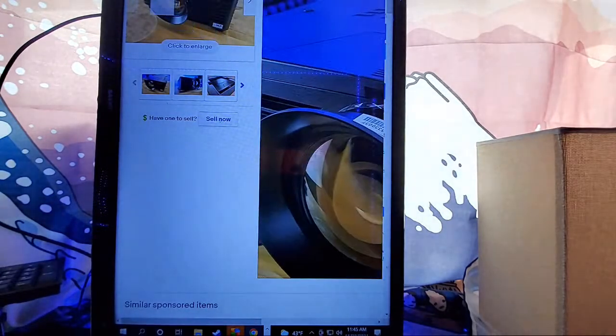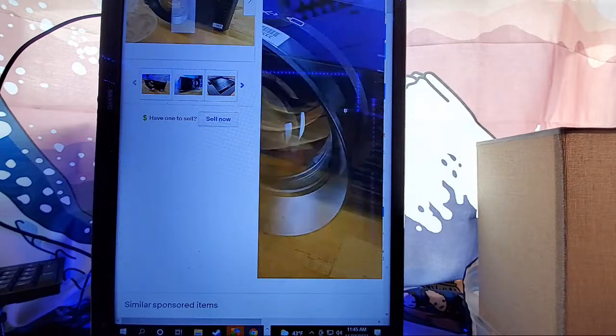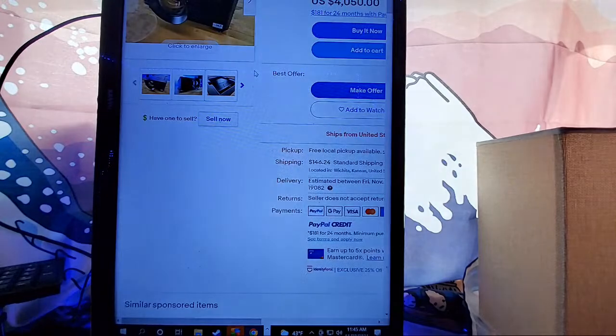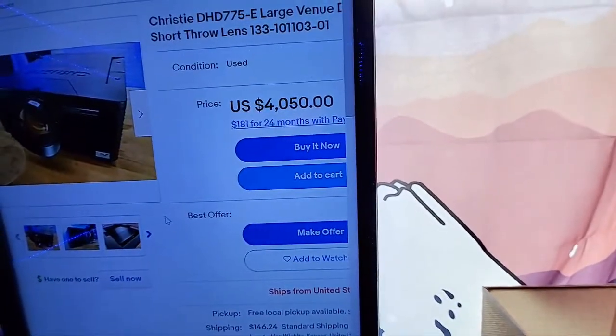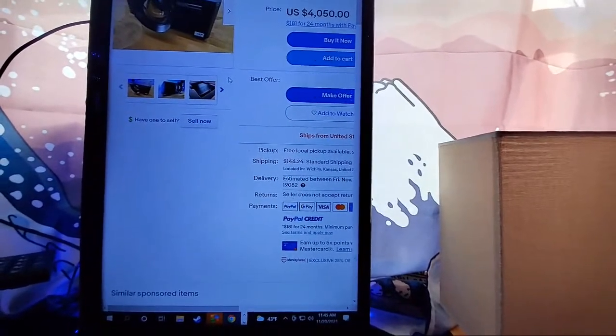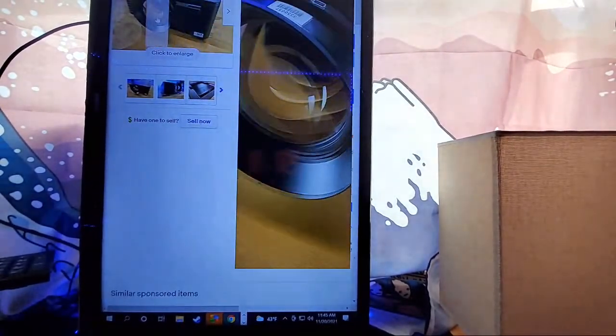That's not that big. That's actually a good size. No, that's not really that big. That's not bad. Look at the price they want for it. It's a nice one too, man. It's a nice one. Short throw lens.